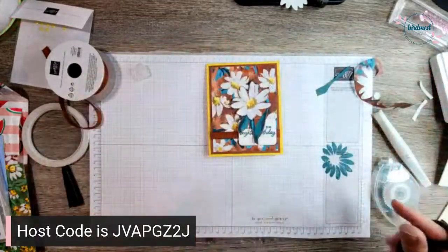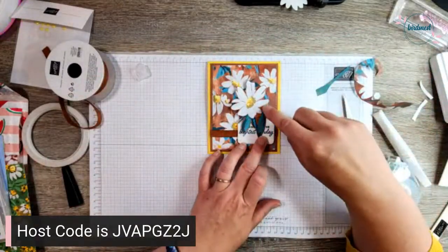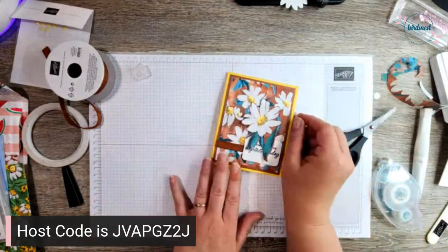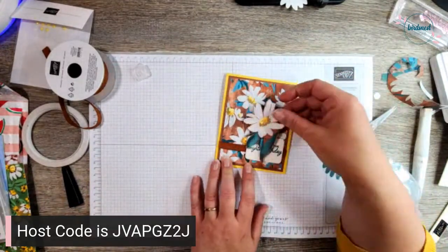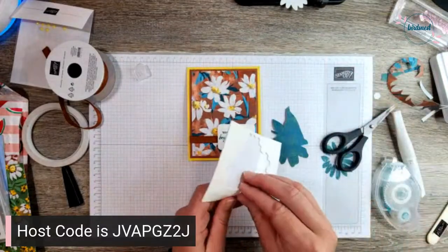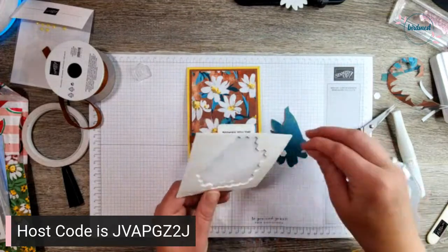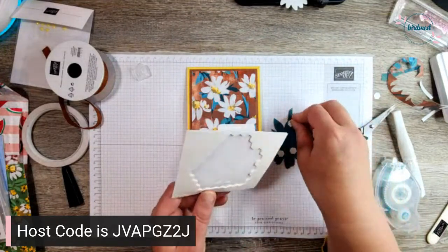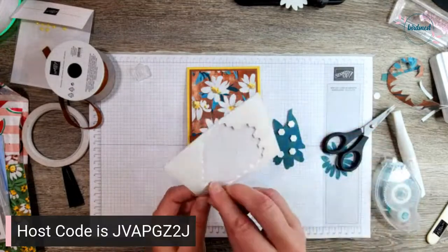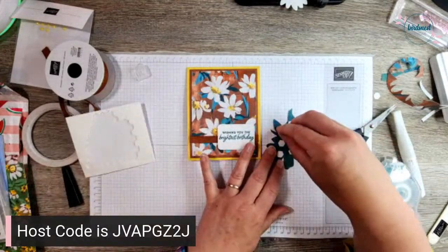Okay, so there is the flower. Now you could be really fussy and cut all that inside out, but I'm not going to worry about it because it's going to be just great the way it is. Now we're going to go ahead and put some dimensionals on the back. We want this flower to stand out. I'm going to put a lot because I don't want it to be droopy anywhere.